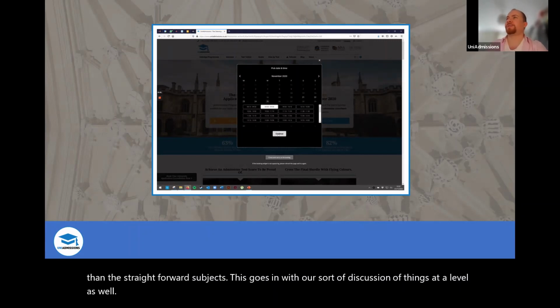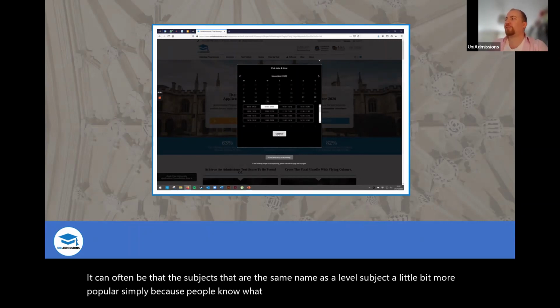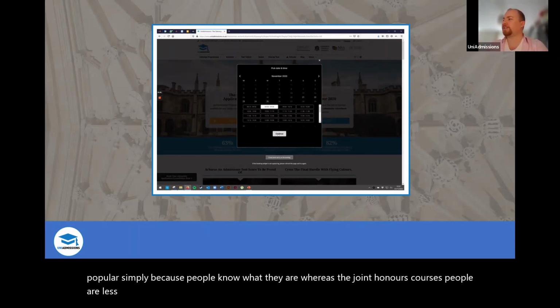It can often be that the subjects that are the same name as an A-level subject are a little bit more popular simply because people know what they are, whereas the joint honours courses, people are less familiar with them, and that means that there's a little bit less competition for them. It does, however, mean that there are many fewer places.